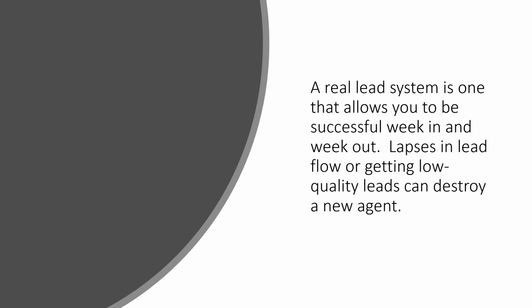A lot of agents we talk to have a short-term mentality. They're looking for a lead solution for the next couple weeks or the next month. You need to get on a system that you can do each and every week and get consistent with, and you want to have higher quality leads that are sustainable. Can you get enough leads on a weekly basis in the area you're wanting to work? Not can you get enough leads one time.